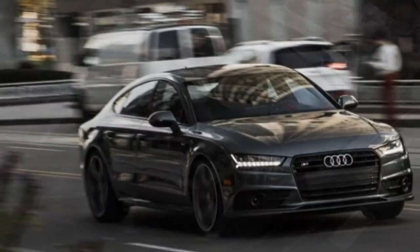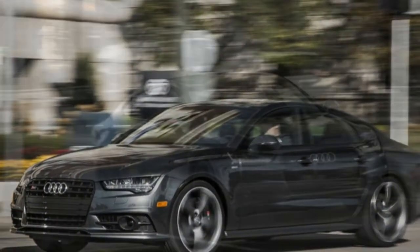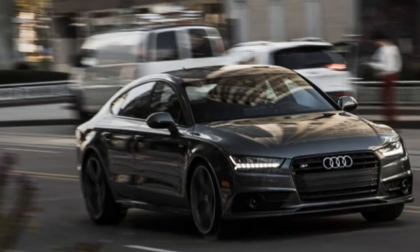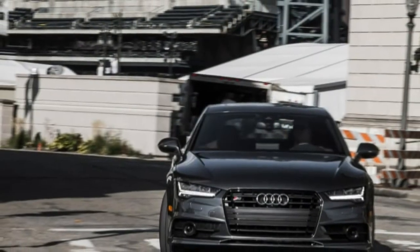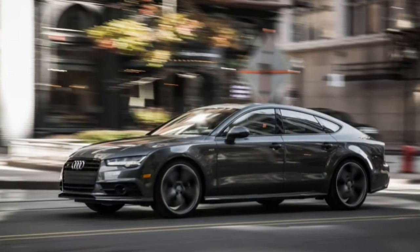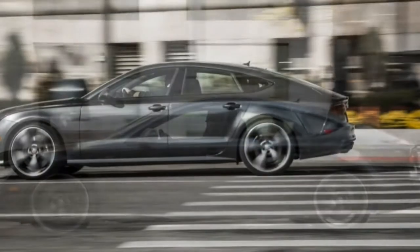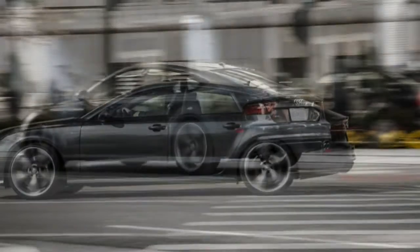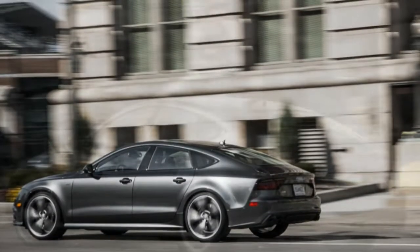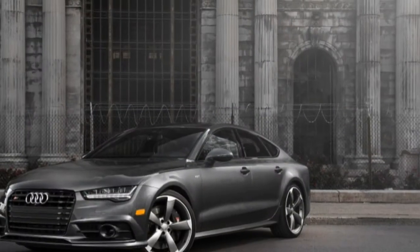The sport package fitted to this test car is $3,500 well spent, as it brings Audi's dynamic steering, the Quattro Sport rear differential with torque vectoring, and a sport exhaust system with black tips. Audi says the electronically controlled rear diff has been recalibrated for 2016 to get better response and agility. On our long-termer, drivers both praised this system for making the all-wheel drive S7 feel more like a rear-drive car and complained about it feeling twitchy near the limits.